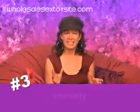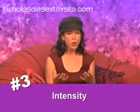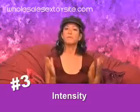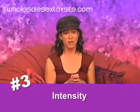Third, intensity. Now, if you're new to vibrators, you may want something smaller and potentially less powerful, or something with a dial or various levels on it. However, if you're more familiar, then you probably have a better idea how strong of vibration you want and need.